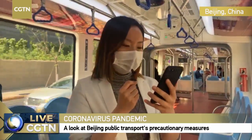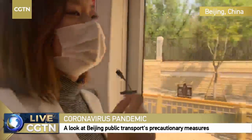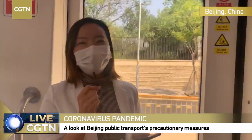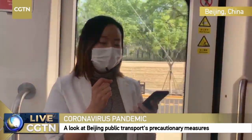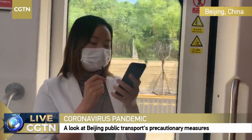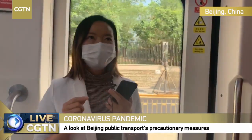Kenny has, Amir had a really good comment. This is beautiful. 加油中国. Thank you very much for saying stay strong and stay healthy, China, and we wish that the whole world can stay healthy and stay strong during this difficult time. Kenny said, will this tram expand in the future, like travel to more stops?